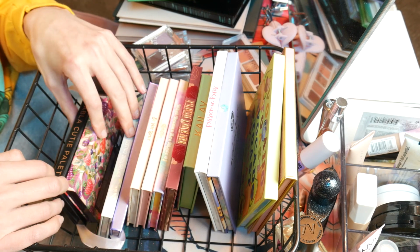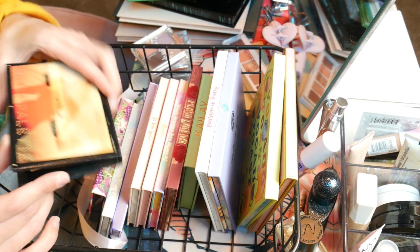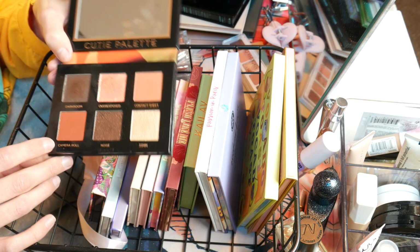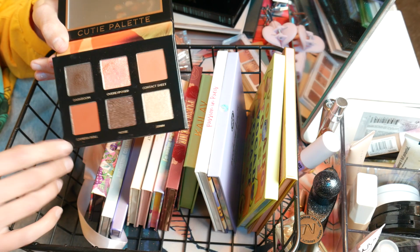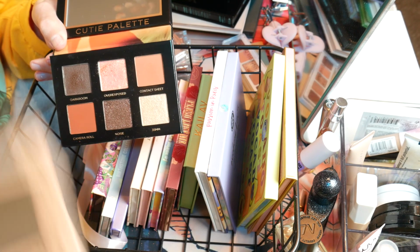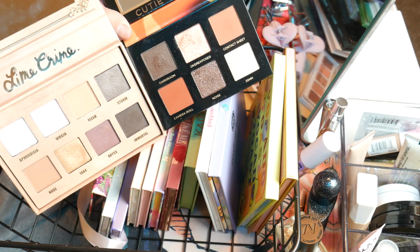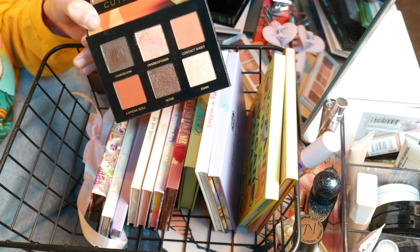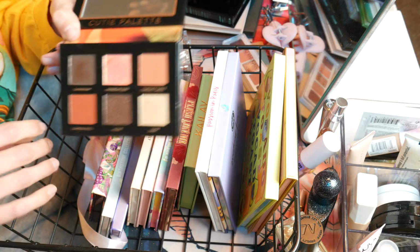Okay. I have the Nabla Cutie palette in Analog, and I think this came out, was it last year? Wintertime last year? This is a nude palette. I mean, gosh, it really is the Prelude palette, like kind of a similar color story there. I compared this one with the Mini Biba palette and have the Exposed Prelude palette.